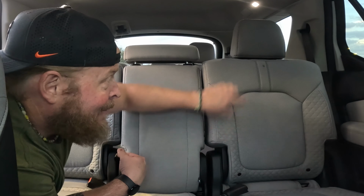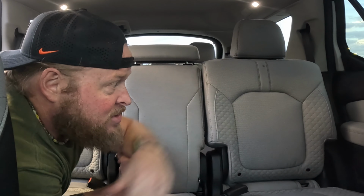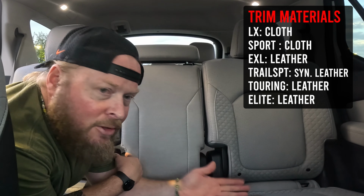It's pretty cool. But I can see that there are some stains here. There are things that you're going to have to consider because it is a lighter gray that you're looking at inside of this vehicle. Now, if you're thinking to yourself you want leather, you are going to need to climb trim levels. I believe the EXL is going to be where the leather is going to start, and then it's going to be in all the models above that.